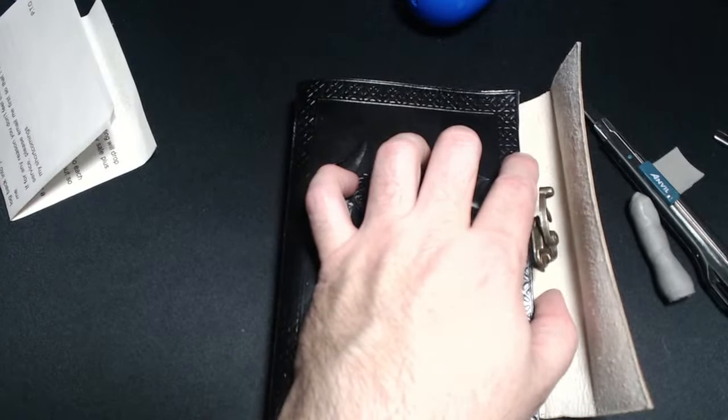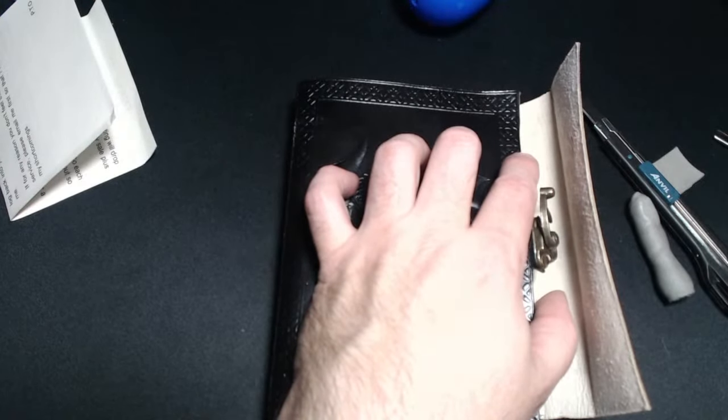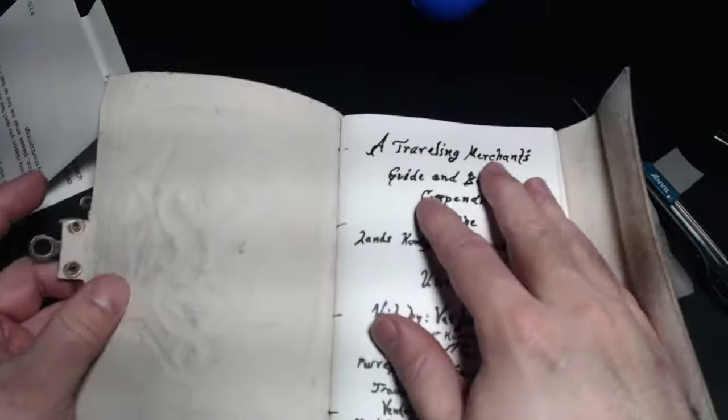Where do you get the foam clay? I bought mine off of Amazon. I want to see the drawing, please. A drawing, which one? This one here?